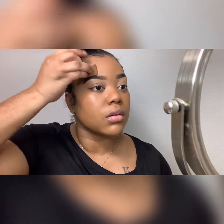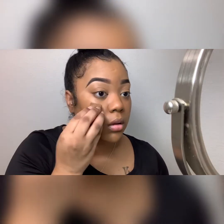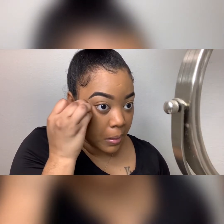Now during my darker months, like during the summertime or the springtime, when I'm getting a little bit more exposure to the sun, this shade is perfect. It's perfect still, even when my skin's a little bit on the lighter side. And like I say, y'all, I would definitely recommend this foundation. It is definitely my favorite.